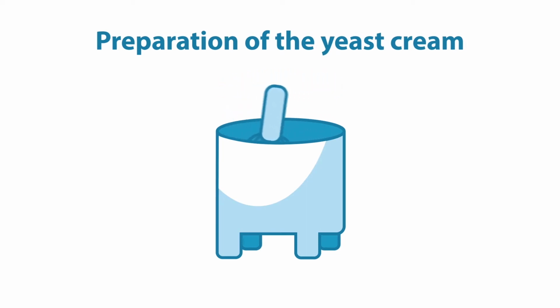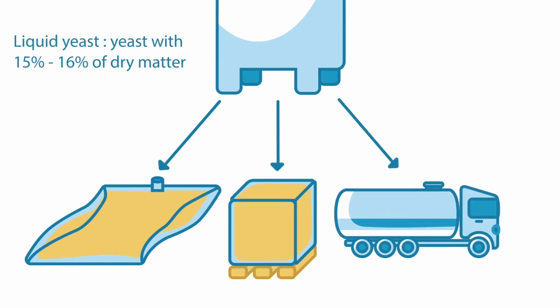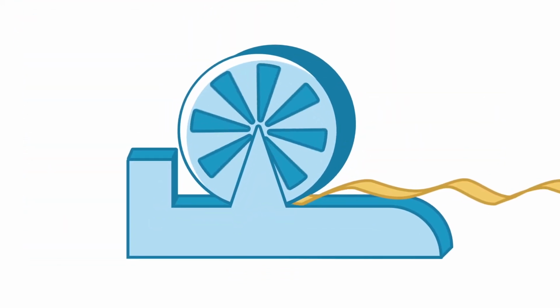This liquid yeast is then sold in 3 forms, either in Castalia, which is a refrigerated bag and box, or else the cream yeast is sold in a container, 0.1 to 1 cubic meter, or in 22-ton tanker trucks for very large bakeries. We also market another type of yeast, namely fresh or compressed yeast.